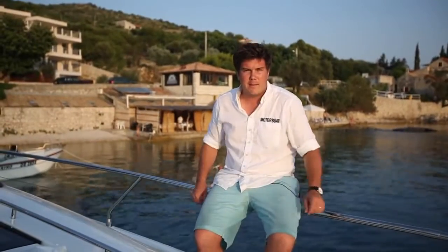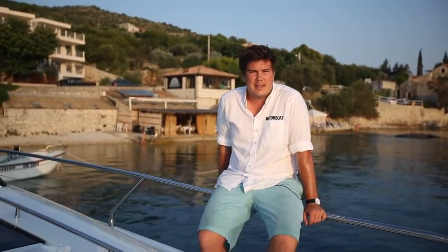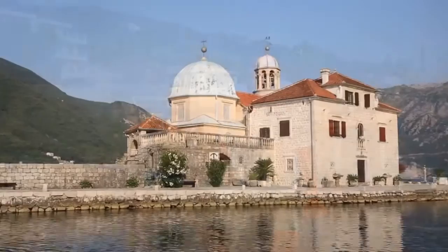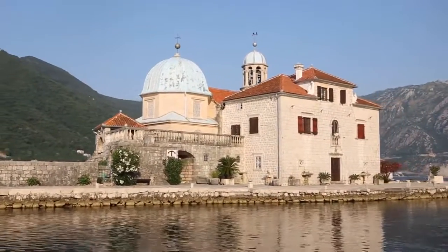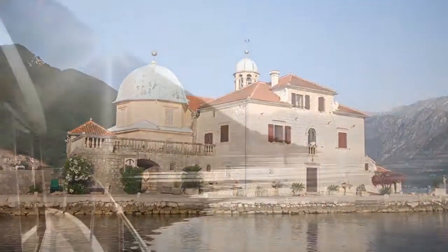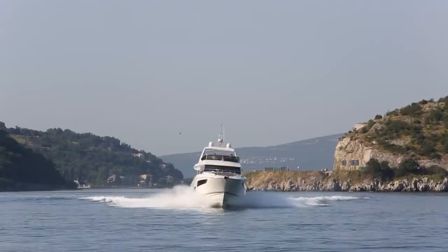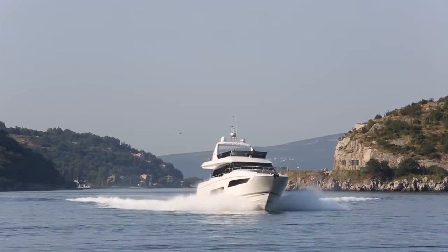So here we are then, back at the lunch spot we started at yesterday, but this time for dinner. One thing we've definitely learned from this trip is Croatia, Montenegro, amazing places to go cruising. Yes, you spend a fair few hours at customs now and then, but well worth the effort. And the Bay of Kotor is one of those places that you have to put on your boating bucket list. But what about the boat?